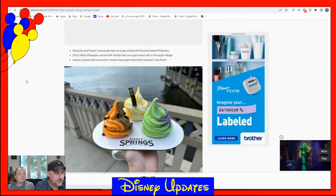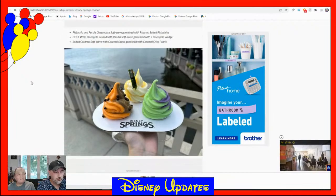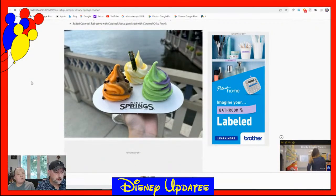Salted caramel soft serve with caramel sauce garnished with caramel crisp pearls. That took me a minute. Sorry. I want to try the pistachio one. I think it would be good. Really?